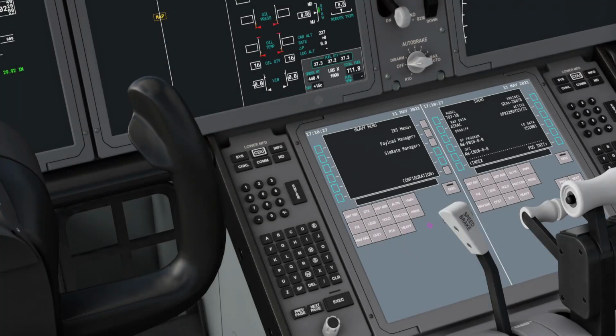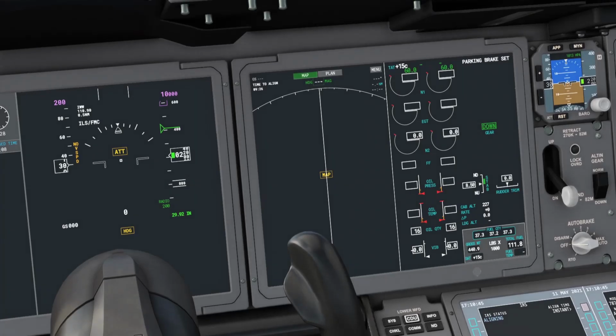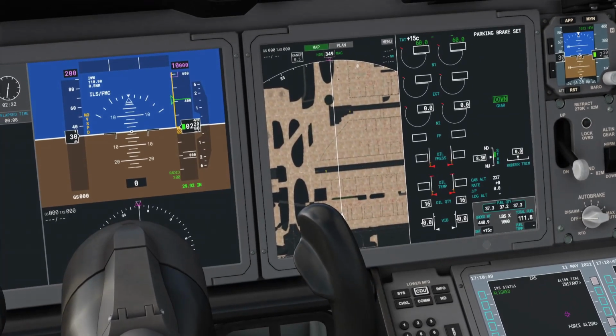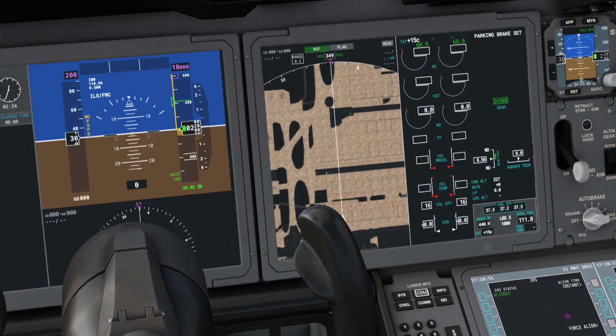There is a lot of changes in the FMC. If you go down to the bottom right button and click Heavy, you can see we've got IRS menu, payload manager and sim rate manager. We'll go through these briefly. So IRS, well, it can tell you it's aligning right now, pretty simple stuff. If we click real and then click instant, I'm pretty sure once this is done and we click force align, you can see, bang, it's aligned. This gives you all of the information you need now.